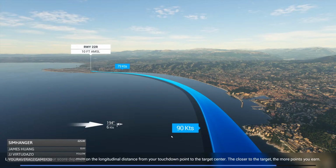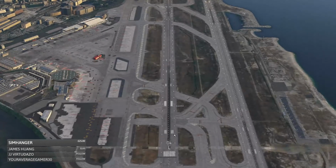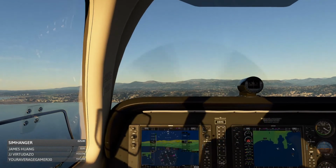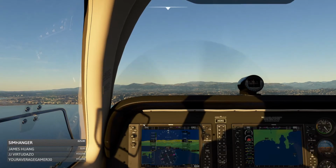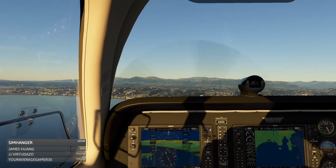All right, let's see, it's still loading. All right, looks like we're ready to go. Ready to fly. And I can see the runway lights there. I think that's the runway, right? Yeah. All right, so let me start reducing the speed.